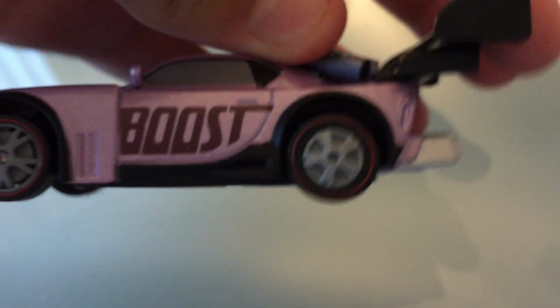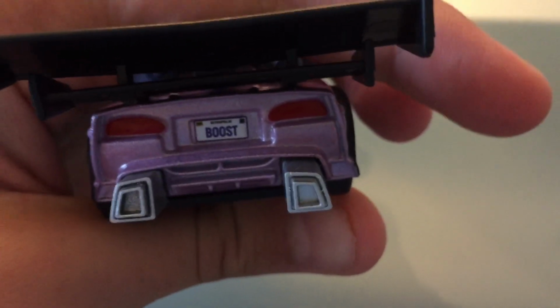Also, his wheels are all different. On the back, you can see his license plate just reads Boost. You got his 2 massive spoilers and the exhaust right there.